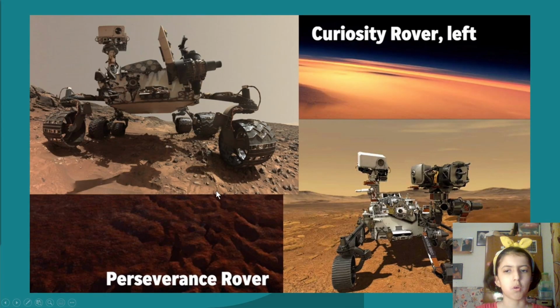This rover is actually a little similar to Curiosity. This is what it looks like. Over here, this is Perseverance, and this is Curiosity. To save money, we used a little of Curiosity's design instead of coming up with a new one, because that would take more money. And of course, it has an entirely new instrument package, though some instruments are similar to Curiosity. It's powered by nuclear power, not solar panels. We will talk more about instruments in the coming slides.